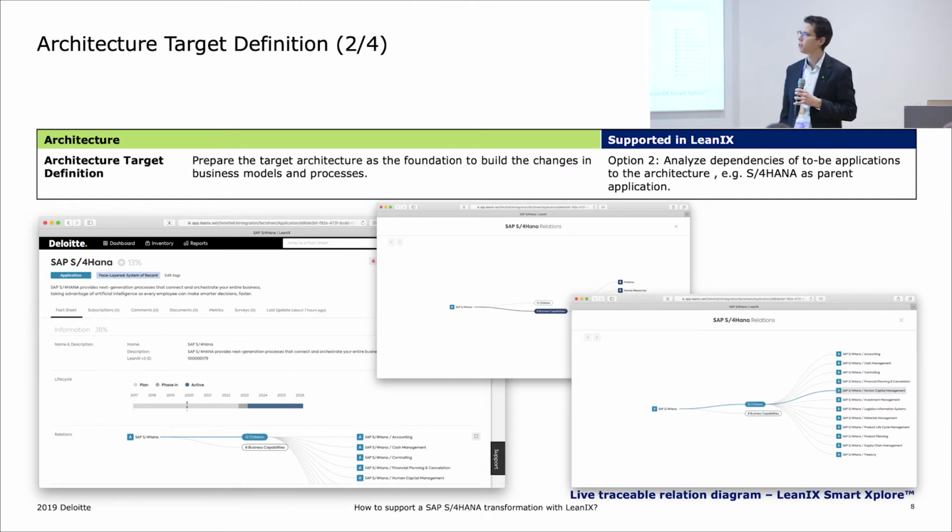And then it's quite easy to use the Smart Explore feature, which is then launched quite soon. And then it will give you, for example, a view on your S4. So what is, for example, dependent on that? So we have like the full-blown S4 in this example. And then you might be interested in, okay, so what are the modules? What are the capabilities which are then dependent on that, for example? And that's just a click away.